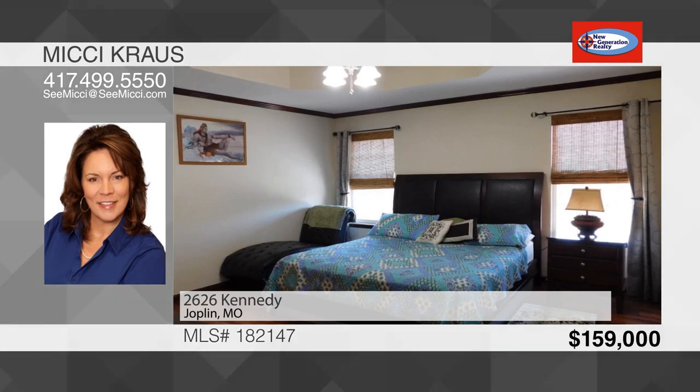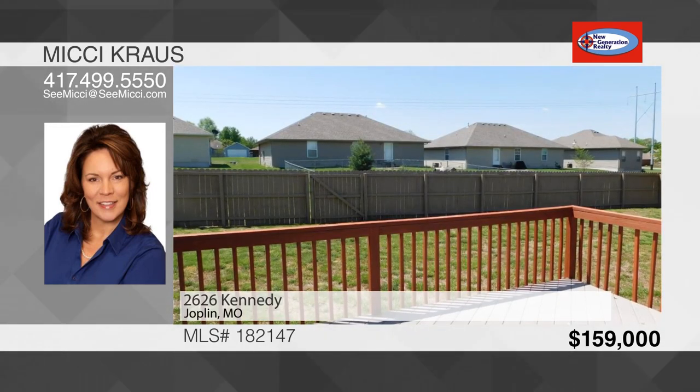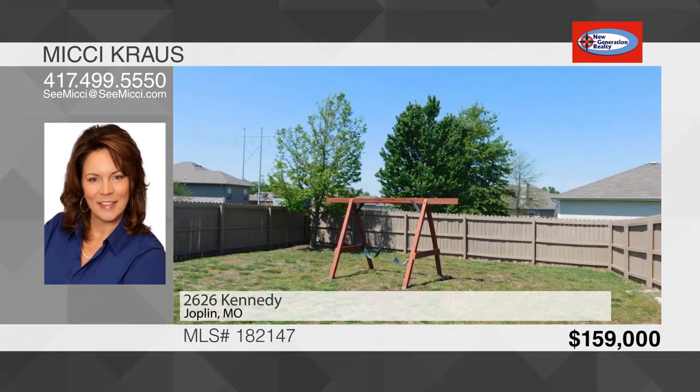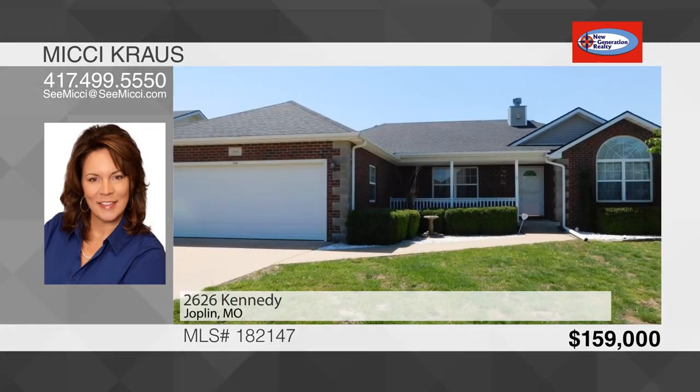The spacious master bedroom boasts a tray ceiling, his and hers closets, jetted tub, and a shower combo. There's a sunroom just off the kitchen, would also make a nice office or playroom. Entertain guests in the nice fenced-in yard with deck. Schedule a showing today when you contact Micci.